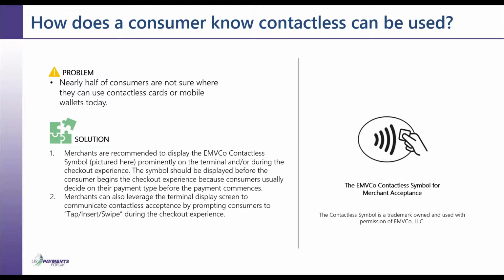Now the first one, and really this is the most critical, is how does a consumer know that contactless can be used? Nearly half of consumers today are not sure which merchants and where they can tap for contactless cards and mobile wallets. Merchants have several avenues to communicate this message to consumers.